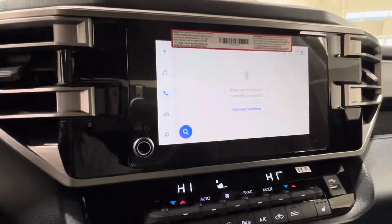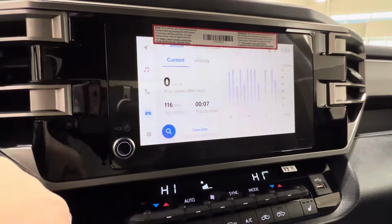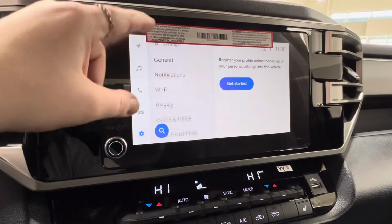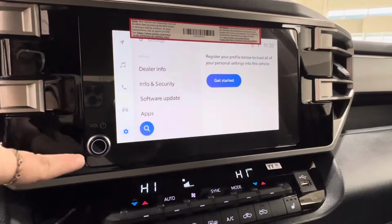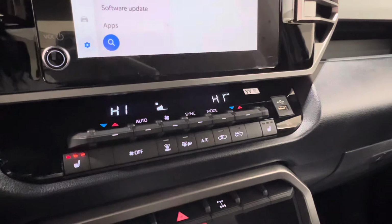and Apple CarPlay, and there's optional USB adapters throughout, such as the one on the bottom right-hand corner there. Under that is phone connectivity, which you do via Bluetooth. You have your trip information, and then all your settings are at the bottom. So everything from personal profile, Bluetooth connection, Wi-Fi, display, voice search, dealer info, apps, etc. Volume control is a knob on the bottom left-hand corner. Underneath is your climate control center.